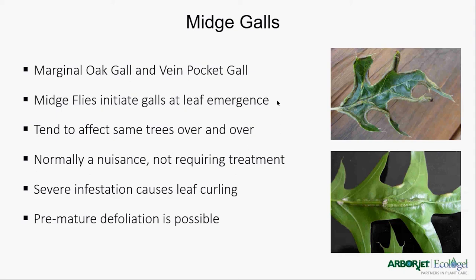So these midge flies, they actually live underground, and then as soon as the trees leaf out in early spring, they fly up out of the ground and they lay their eggs and start this gall formation. And they tend to affect the same trees over and over again. When I was doing plant healthcare services, we had several people that had this vein pocket gall, and we were trying all sorts of stuff to try to reduce the effects of the critter.